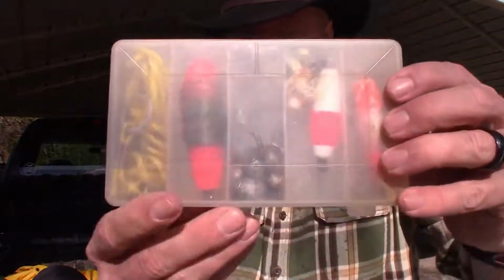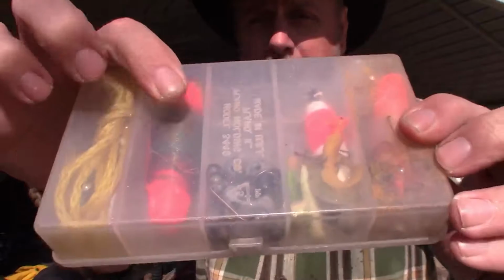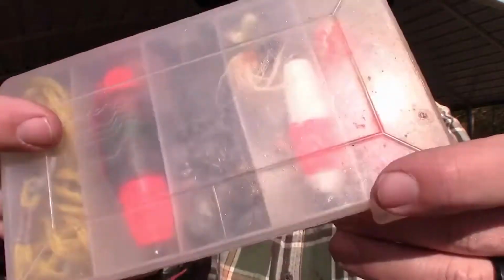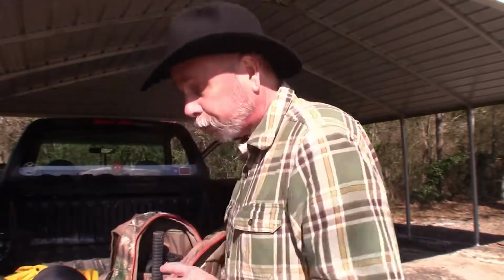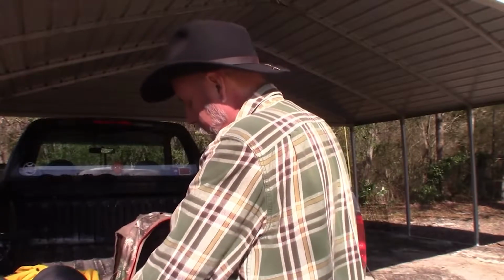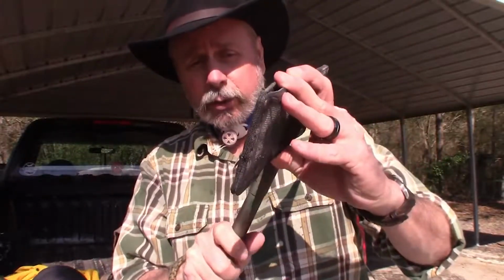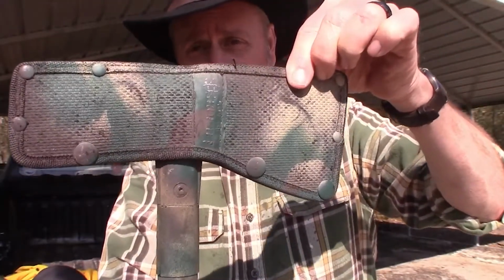This is a little fishing kit. It's got fishing line, 2 bobbers that are wrapped with fishing line, hooks, sinkers, weights, jigs. Just a little fishing kit, so we could procure fish if we had to. A shemagh, which has got 100 million uses. I have in here my SOG Fusion Tactical Tomahawk with the paint to match Chuck Norris.